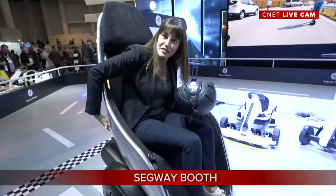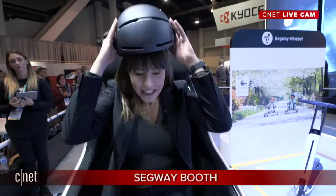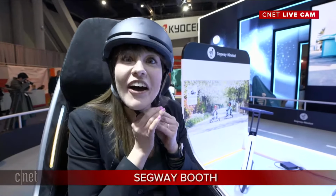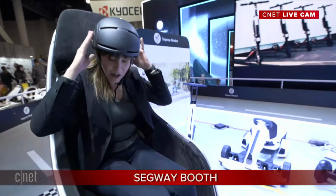We have some lights around the back. We obviously have the wheels, and like all Segways, it is self-balancing, except I don't have to lean back or forth. It's going to do it all for me. So I'm going to put my helmet on. We're going to take it for a spin. I have signed a waiver, so if I die, I love you all. Okay, so my helmet is on.